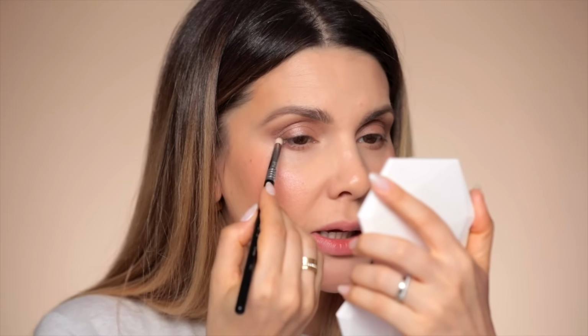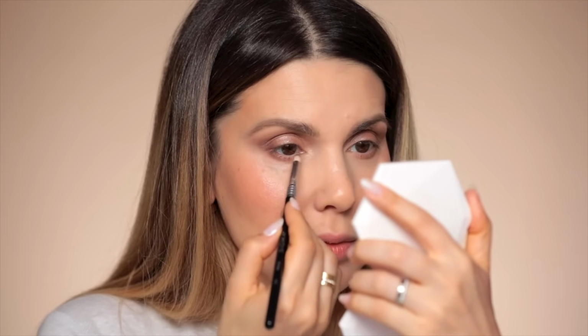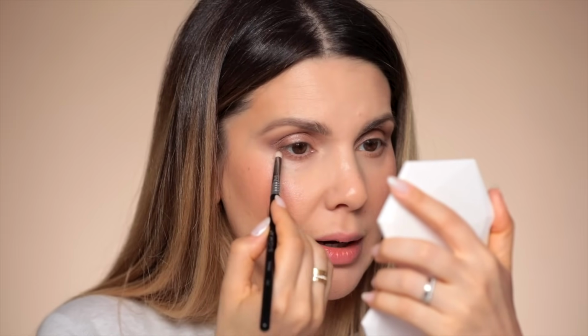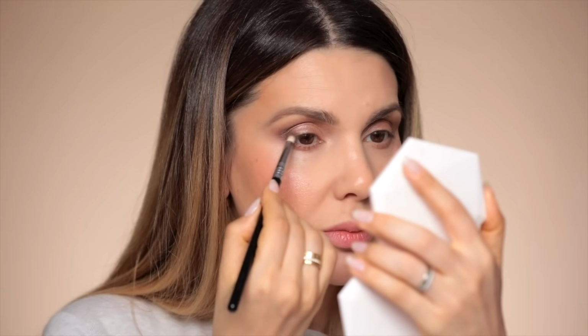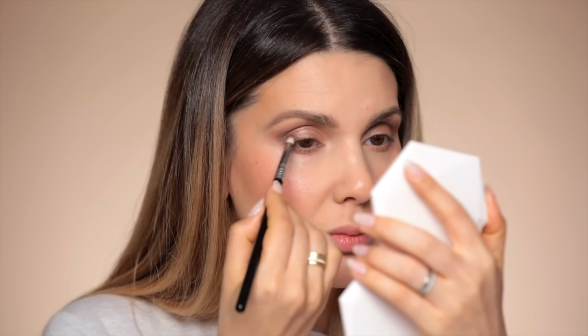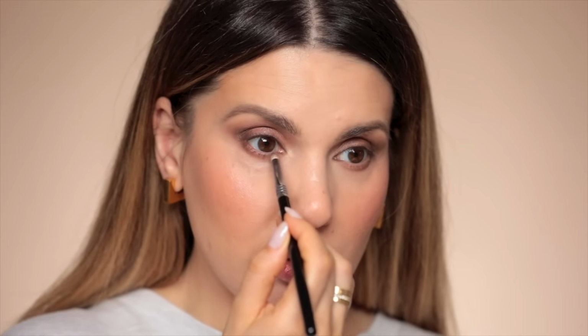I will apply it mostly at the outer corner, but also on the lower lashes. Keep on adding. I'm gonna apply it all along the lashes, like so, and also in the inner corner.